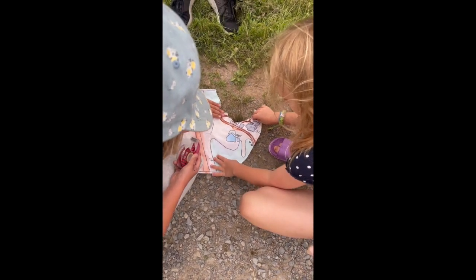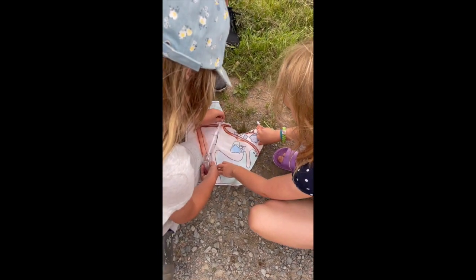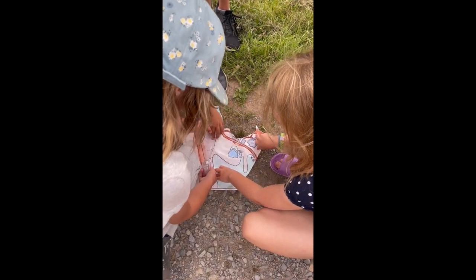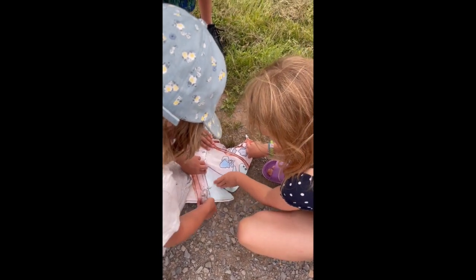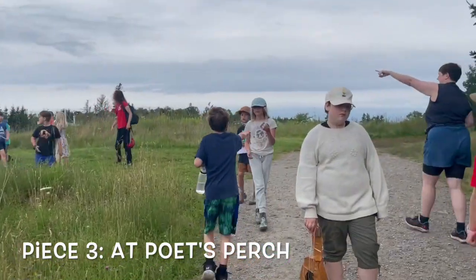Careful, don't hit the ground. Doesn't have to be exact. They're assembling a map. Wait, no, we should just bring it back. Do you want to see it? Someone's taping it. We have one more piece. Piece 3 at Poet's Perch.